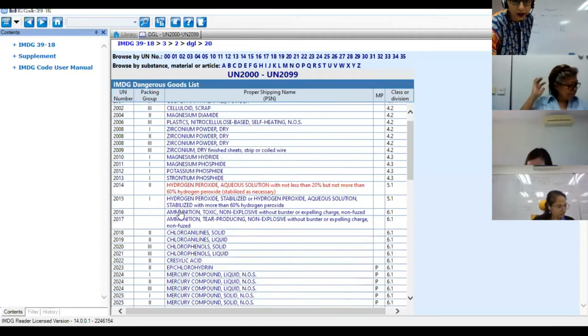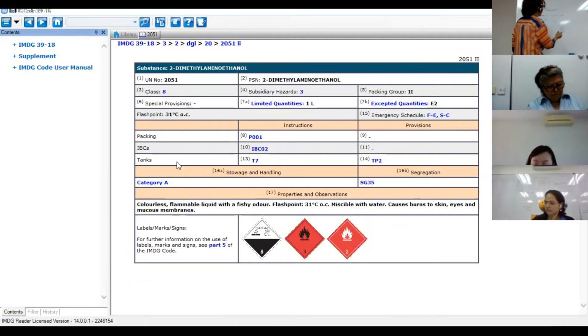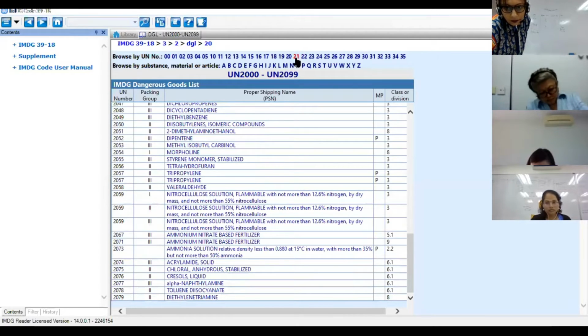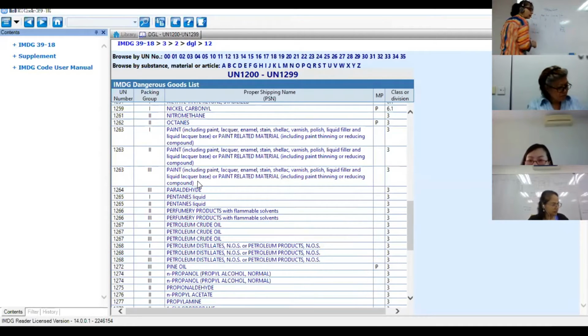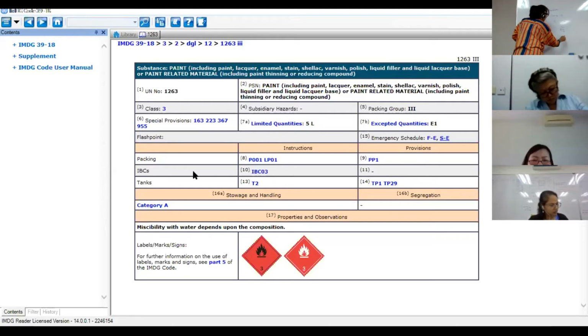So I go to 2051, and 2051 is an 8 and a 3, and again I go to 16B to see whether there is anything or not. There's SG35 there. And now I have to go to 2163. Oh, sorry, not 2163, 1263, I mixed it up. There's no 2163. So 1263 is actually just a class 3 and there is nothing there.